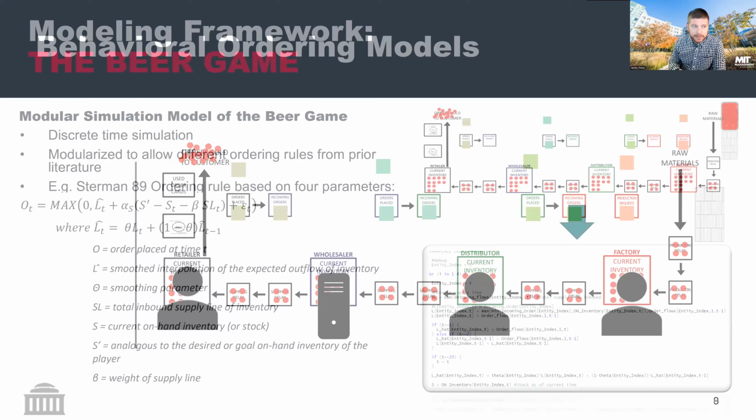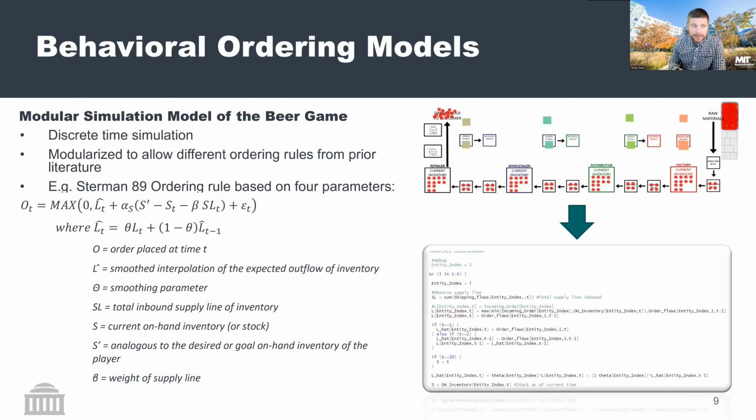So the first step was to create this modular version of the beer game. It's a discrete time simulation. It's modularized to allow for multiple different ordering rules that have been found in prior behavioral research. This is just one example here, the classic Sterman 89 rule, laid out explicitly on the slide.